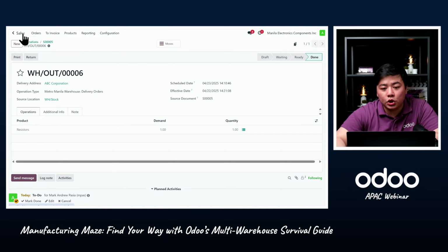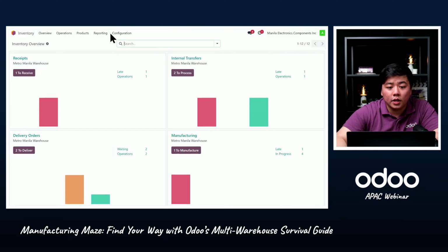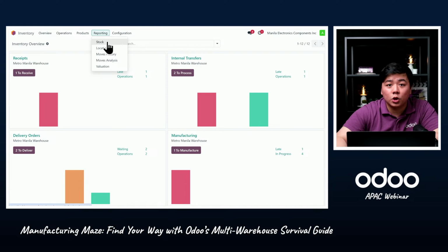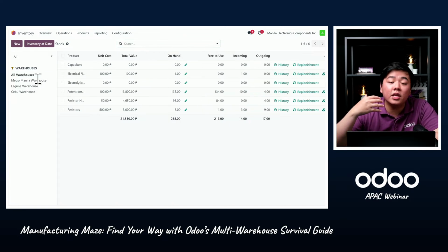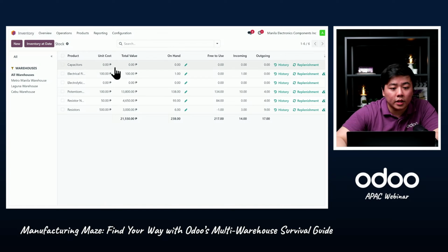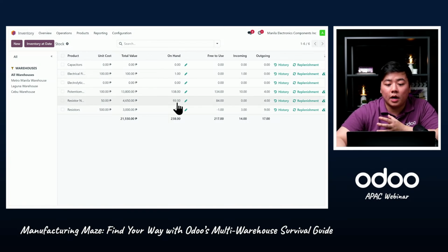So for you to track or monitor yung movement natin, we can head over again to the inventory, okay, reporting, and click yung stock. Okay, so dito po natin i-monitor and track yung mga inventory levels natin. And if I expand this, the different warehouses that we have at the moment. So right now, if you see, I'm currently using the filter all warehouses, meaning na-track ko and nakita ko lahat ng current on-hand products ko, raw materials, and so on.